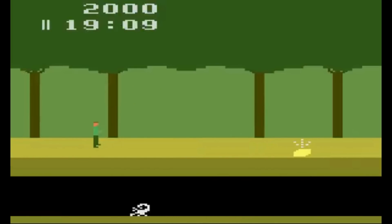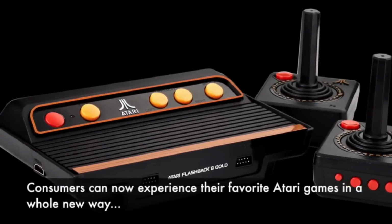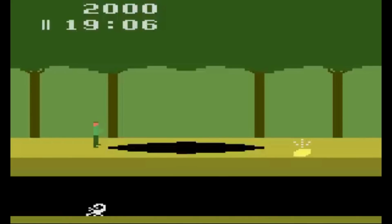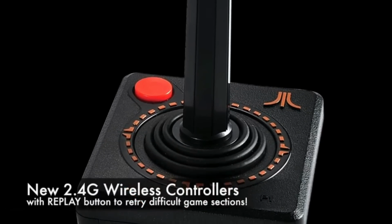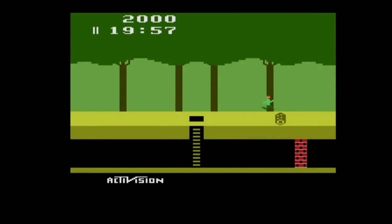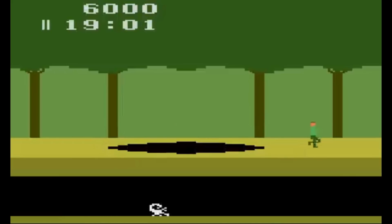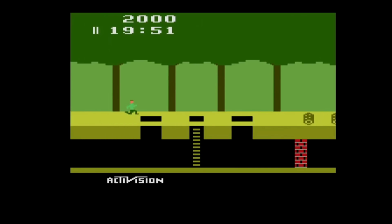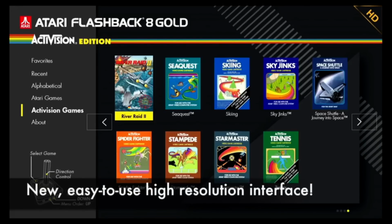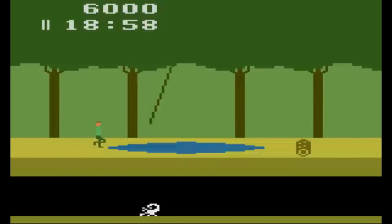However, it's important to note that the Flashback 8 Gold doesn't support original Atari cartridges, so you're limited to the pre-installed games. While the selection is impressive, some fans might miss the ability to play their personal collection of cartridges. Additionally, while the emulation quality is generally good, it may not perfectly capture the feel of playing on an original Atari 2600, especially for purists. In general, the Atari Flashback 8 Gold is a great option for anyone looking to enjoy classic Atari games without the need for vintage hardware.